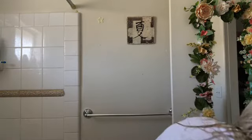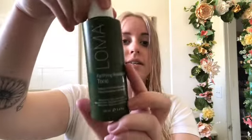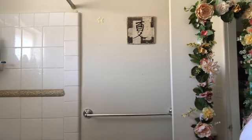And then my next product is this Loma Fortifying Tonic, and this is a good fortifying reparative tonic. This is good especially because I bleach my hair all the time. I'm gonna use this one because this one's almost gone. That's old packaging. This is the new packaging. This one's almost gone, so I'm just gonna use this one. That was a lot.